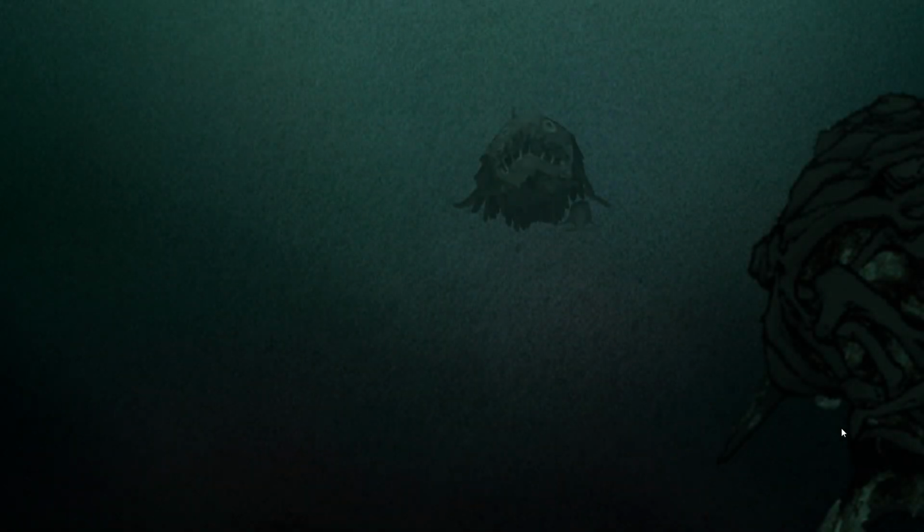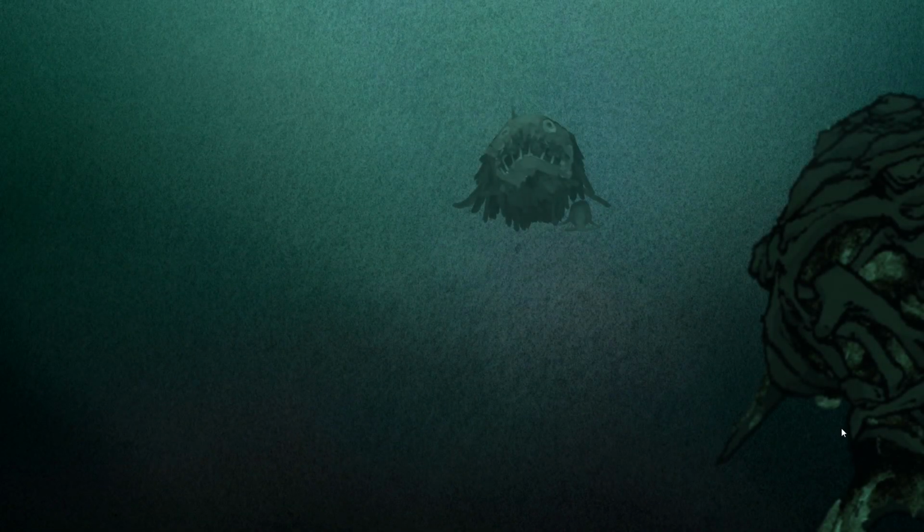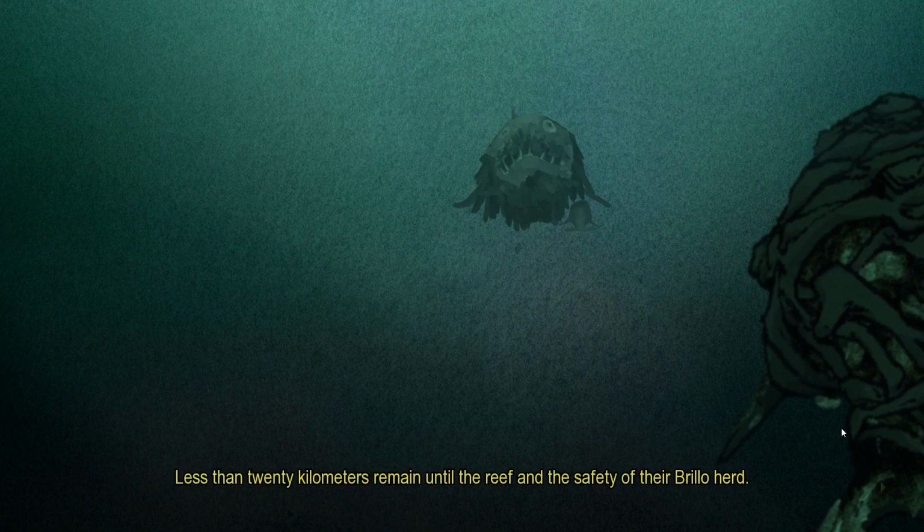Poor baby. Less than 20 kilometers remain until the reef and the safety of their Brillo herd. Okay, what the hell is this? Is this the head of a whale? The mimic mother races ahead. Oh, mimic mother. The whales to their fate. I get it, but how could you? The betrayal.